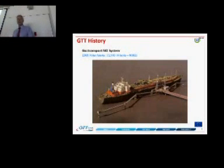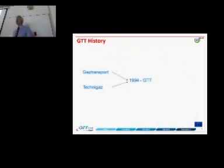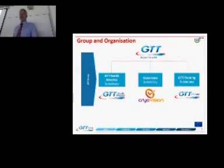And the two companies kind of joined together in the mid-90s. So instead of competing with each other, they joined forces, and so the two separate companies became known as GTT, Gas Transport and Technigaz. And today you will still hear of these two membrane technologies, the GTT NO96 and the Mark III containment system, usually referred to as the Mark III. So that's just a little bit of background to sort of set the scene there.